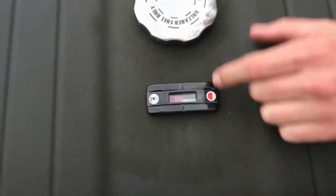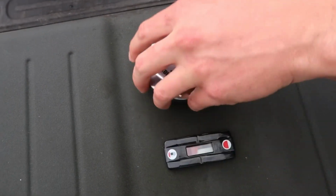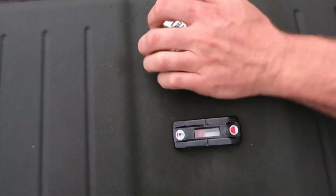Here's your fuel gauge, and this is where you load in the fuel itself. It says unleaded. How big of a tank is this, Andrew? This model comes with a 15-gallon fuel tank.